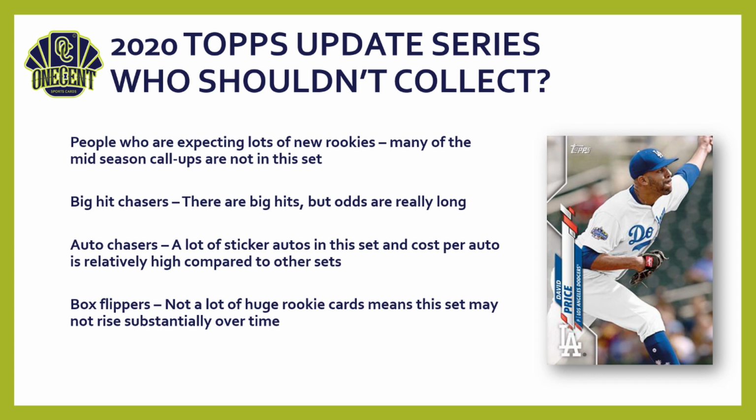And if you're a box flipper, because there's not going to be a lot of huge rookie cards in this, I don't think that this is one of those sets that is going to rise substantially over time. And I do think that because of the nature of the hobby of everyone just chasing big rookie cards and autos, you'll see that the market softens on Topps Update series pretty quickly.